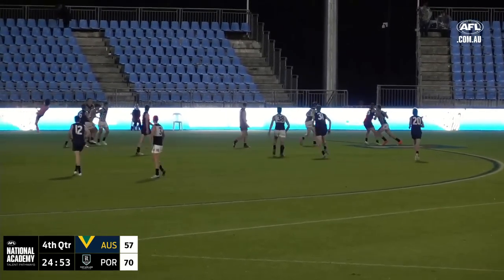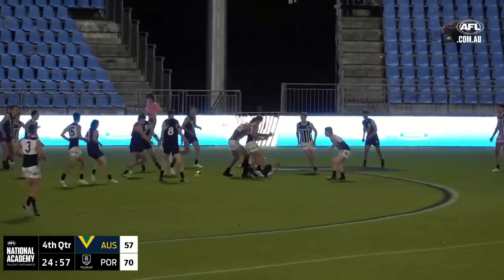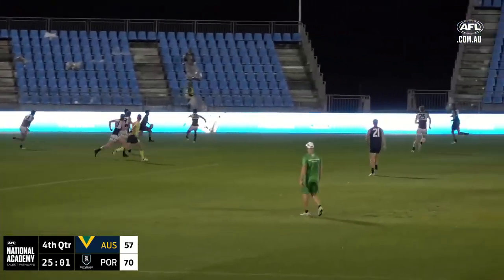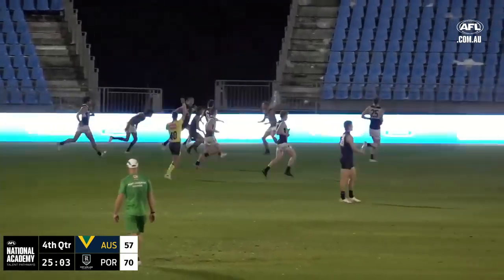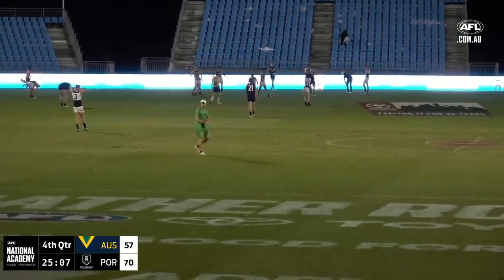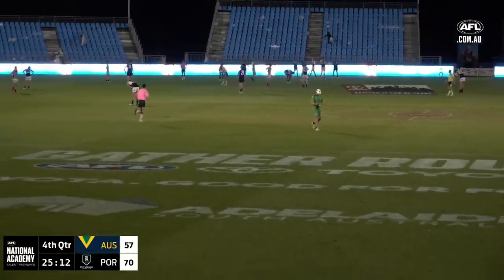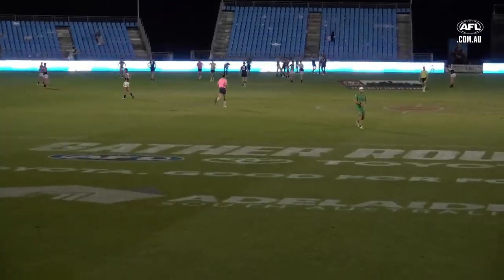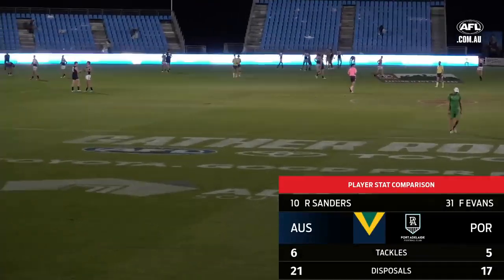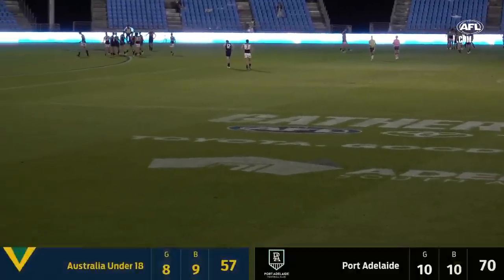It's been a good war of attrition, this one. It's been an arm wrestle for so long, but Port will emerge just with that little bit more experience and a little bit more class throughout the day, and they do take victory by 13 points in the end. 10-10-70, playing 8-9-57. And we saw plenty of great talent on display from both sides here today.